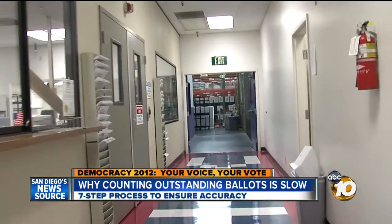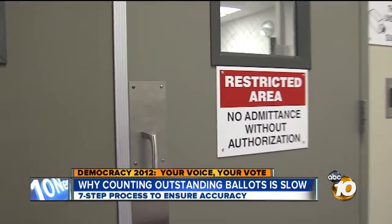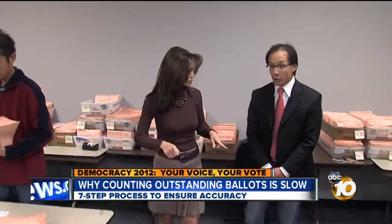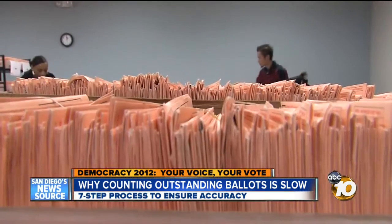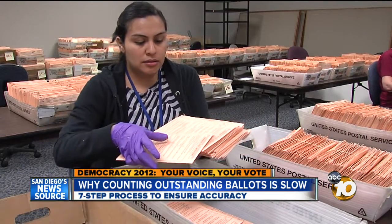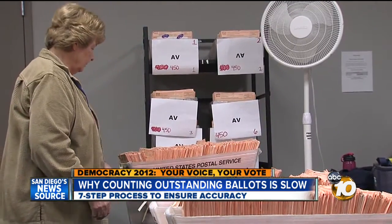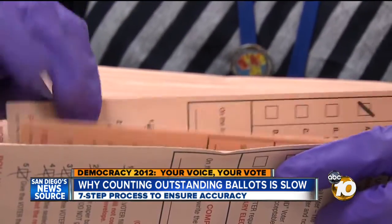Then it's finally on to step 7, a restricted access room where the approved ballots are scanned and placed into the count. So we are in the provisional room right now. The roughly 100,000 provisional ballots won't be evaluated until the 275,000 mail ballots are finished. This process can take even longer. The registrar has until December 4th to certify the results. Ultimately, we need all 28 days.